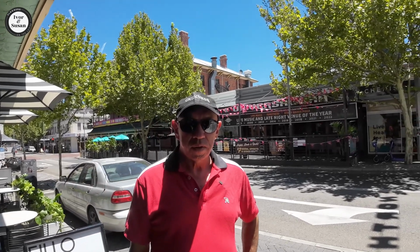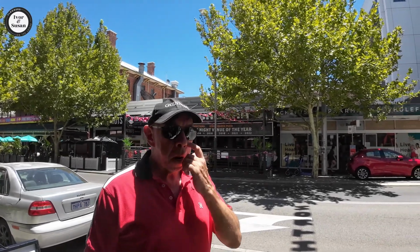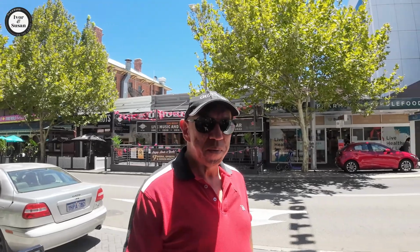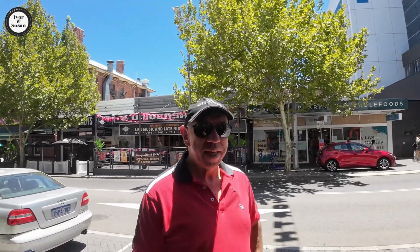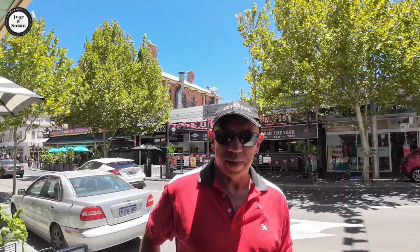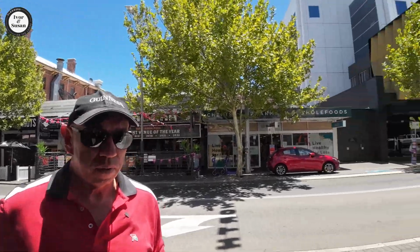Today we're doing the top 10 unit prices in Perth for top growth. Ironically, we're in a suburb here in Perth that hasn't got any houses, it's only got units. So we're going to take a walk around. We're in Northbridge, by the way. We're going to walk around Northbridge and I'll talk to you about the top 10 unit prices or suburbs for growth in Perth. So let's go for a little walk.